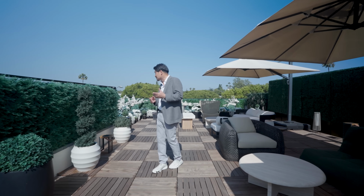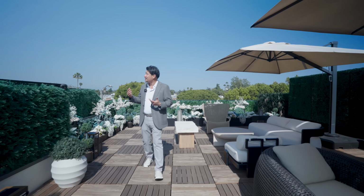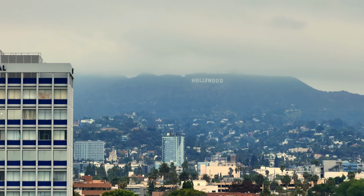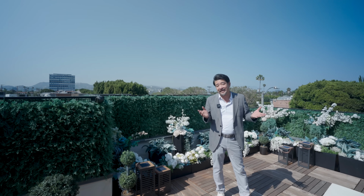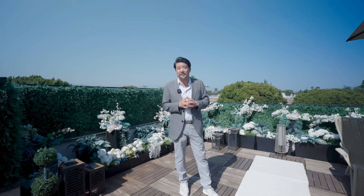And the beauty of this store is really, it represents LA. Why? Because as you walk through here, you can see the Hollywood sign. You can see Griffith Park Observatory. You can see the Hollywood Bowl. And it just has all the iconic elements of LA. And I believe we're the only one that has this rooftop lounge deck in Larchmont right now.